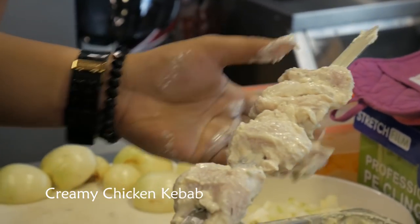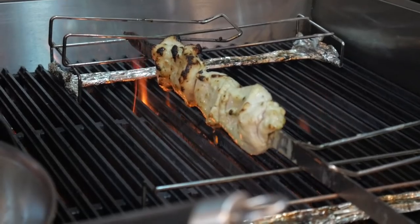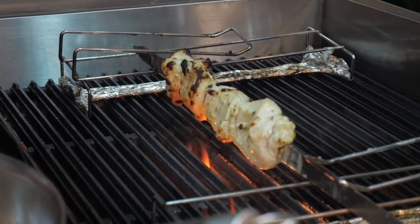The creamy chicken kebabs are one of my favorites out here, freshly grilled when an order happens. You can taste a bit of cilantro. There's some amount of cheese in there. There's fresh cream served with the mint and cilantro chutney. It pairs really well with it.